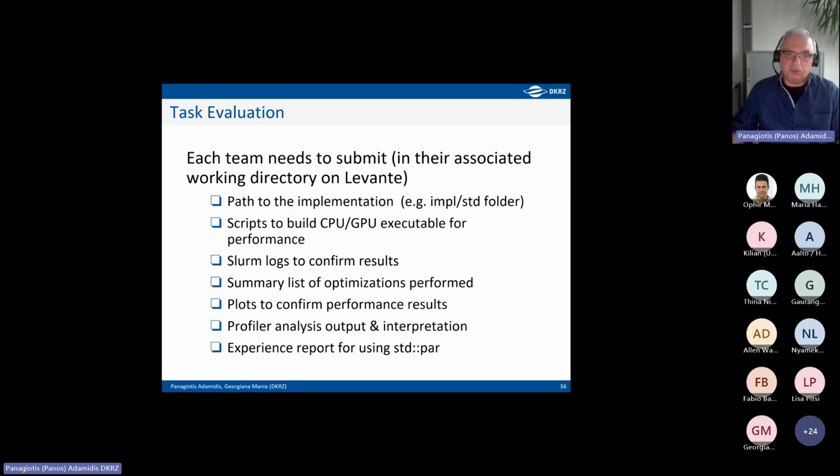And the best thing would be to have this in a PDF report, where you also report about your experience using StdPar. So this programming paradigm of C++ StdPar for offloading to GPUs is something that, apart from Georgiana, nobody else has tested here at DKRZ. So now you are the second guys working with this, and we are very keen on your results and what you report to us.